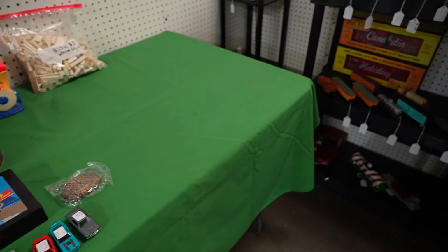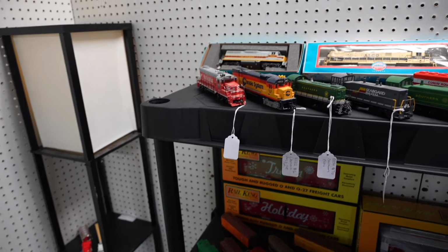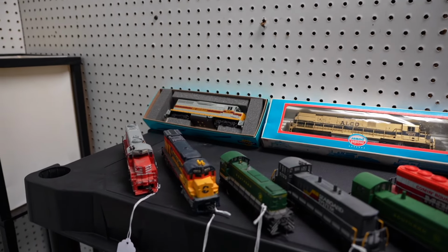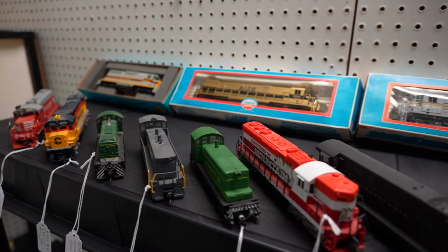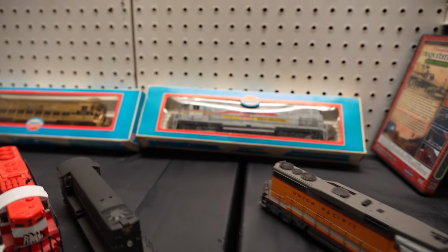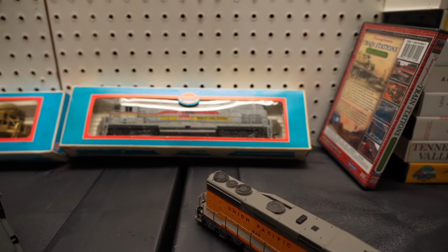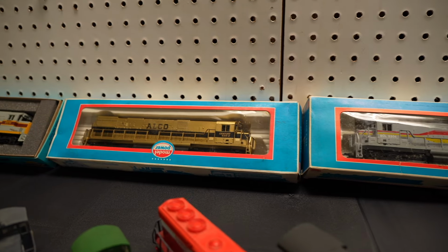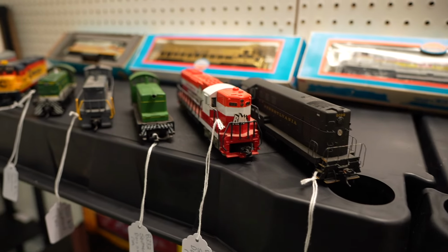This is my first time selling in McKenzie, Tennessee. So we're gonna see just what moves, but up here is more of what you guys are expecting to see. Here are a bunch of HO engines. There are some really, really cool ones here. My personal favorite are probably these two big C630 Alcos that I actually just got a couple days ago from one of my regular customers. They traded those in. Also got some really nice Proto 2000 engines.